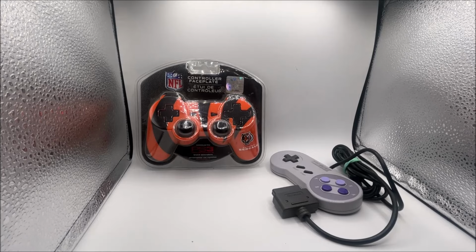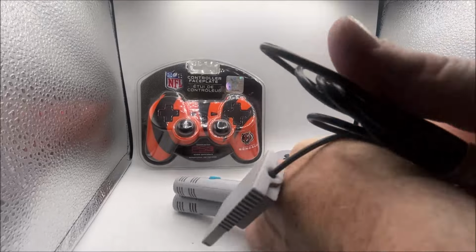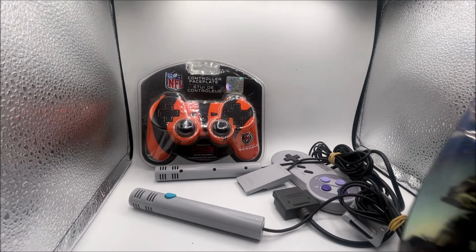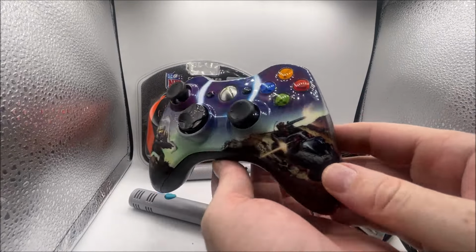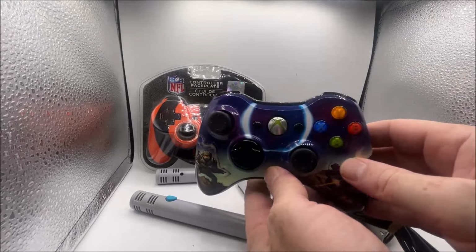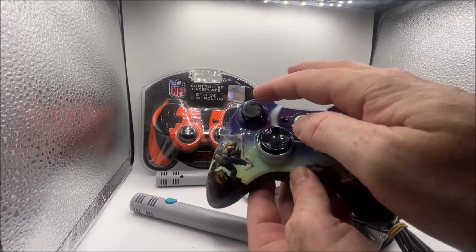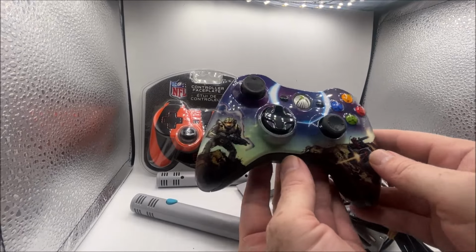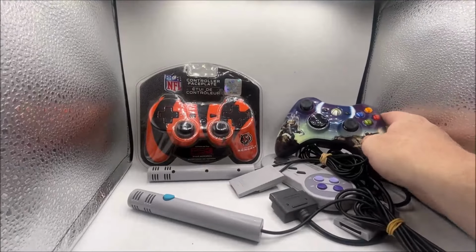I have two GameCube mics. So there's those. And then I'll put this up for trade. It is the Halo Spartan 3 controller. Very nice. I replaced the thumbsticks and put a replacement battery pack on the back. But yeah, good to go there. Really nice controller. This isn't one I would play with. I would probably put it up for display or put it away as part of my collection if I collected, you know, Xbox 360. But I have those controllers.